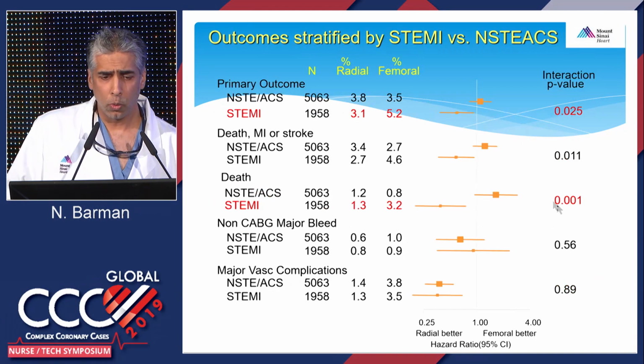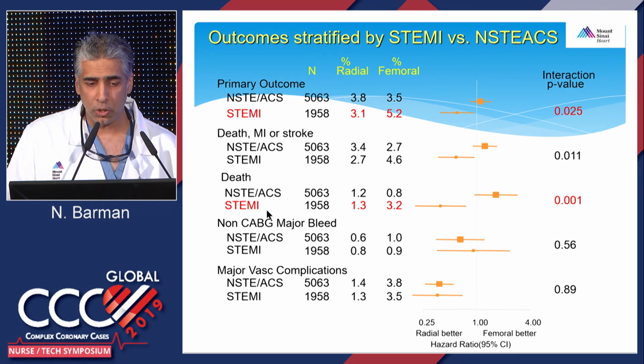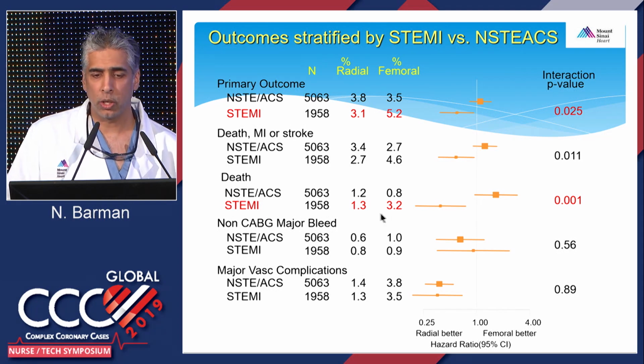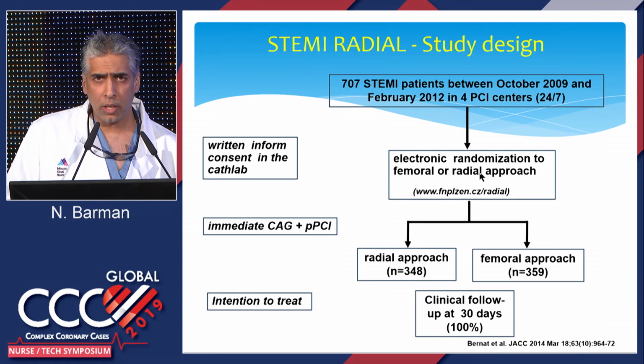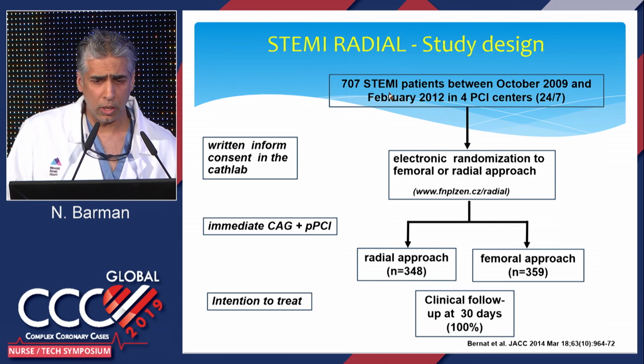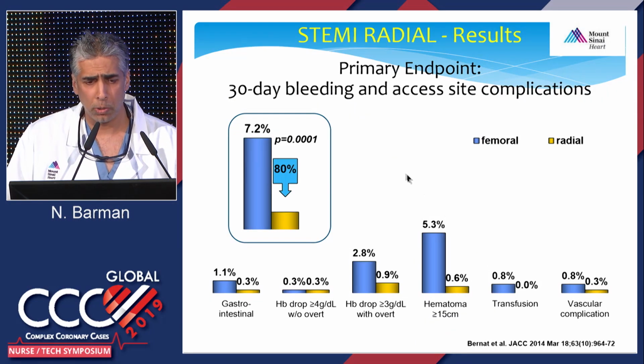Sorry. What was provocative was in the subgroup analysis of the Rival trial, we saw in STEMI patients, in particular, the half that had STEMI, or the third that had STEMI, there was a huge reduction in mortality, 2%. Radial versus femoral, an absolute reduction. That's really powerful numbers, as we'll see. That led to a lot of other trials that were designed for STEMI only. This is a STEMI radial patient trial, 700 patients, radial versus femoral in the Czech Republic.